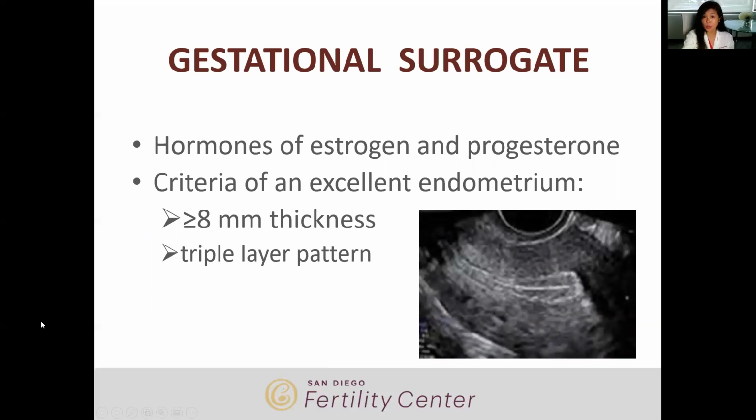Your surrogate will take hormones, estrogen, which are most commonly pills, but they're also in the form of patches or injections, and progesterone. Progesterone helps to make the endometrium, which is the inside of the uterus, receptive to implantation. And our preferred method of progesterone are injections. But these are not tiny injections like your egg donor used. These are big needles, a couple centimeters long, that she injects in her butt every day. And if she's pregnant, every day for 3 months.